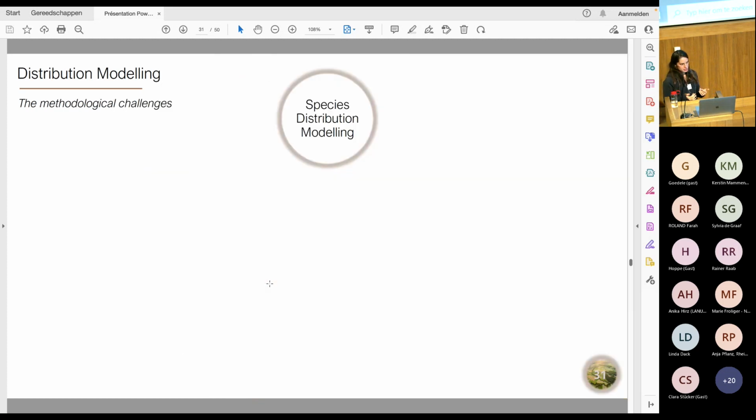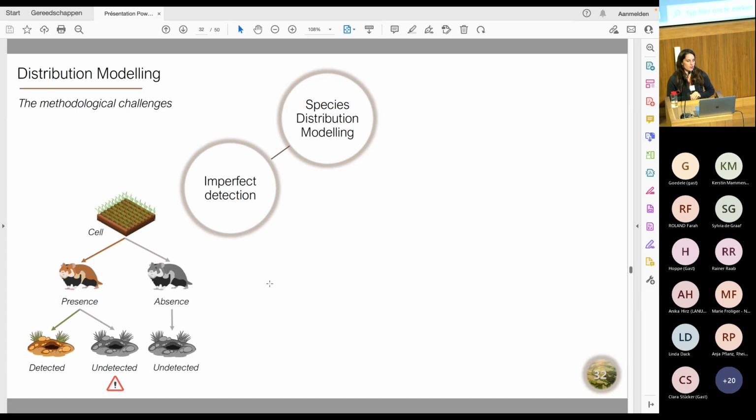But the use of this data set involved several methodological challenges for the modeling. So first, there was a risk of imperfect detection. What is it? Well, imagine you've got a cell. If the species is not present on the cell, there is no risk of detecting a hamster burrow. But if the species is present, then you can detect a burrow, but you can also miss it. And you could then only conclude that the cell is not favorable to the species, whereas it is.